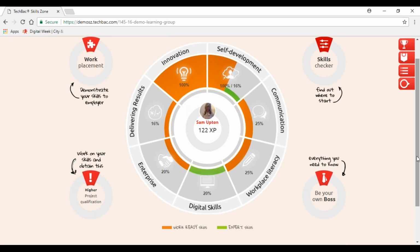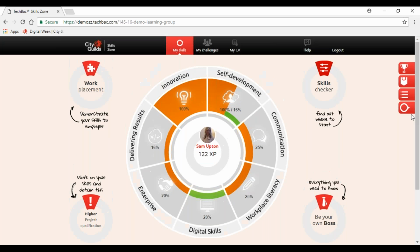So the really nice thing about this platform is you can stretch and challenge the learner. So if you have an individual who learns quite quickly, or alternatively you're quite confident that they do in fact have self-development skills, they can consume the content with Work Ready, and then you can progress them on to Expert once you've awarded them with their digital credential. Now you'll also see that there's a few other components.